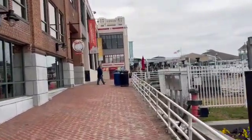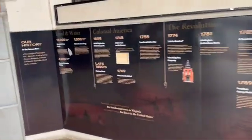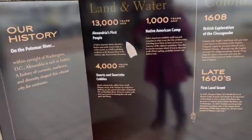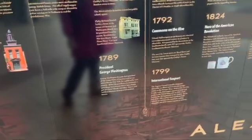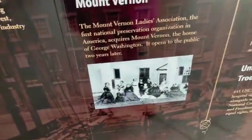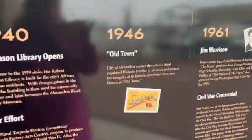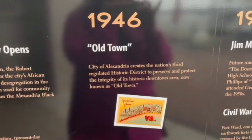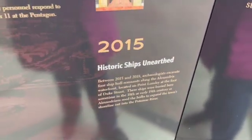But maybe art is going to be before that for us, because there's the torpedo factory directly in front of us. And look what I found, a kind of a timeline. It's kind of neat. The first people, 13,000 years ago. Alexandria established, 1749. George Washington, 1789. Mount Vernon, 1858. Another plane. 1946. City of Alexandria creates the nation's third regulated historic district. Okay, this is interesting. Historic ships unearthed. That's pretty cool.